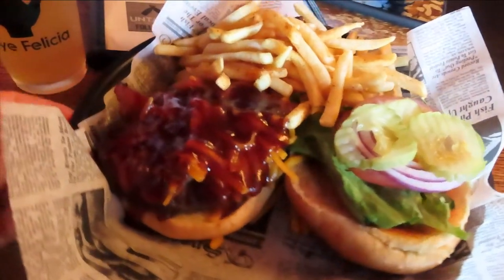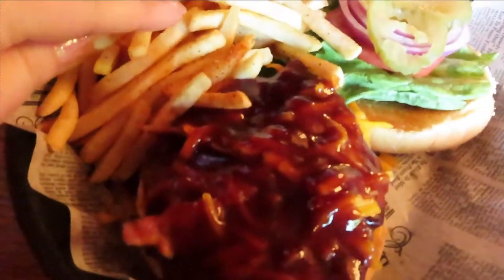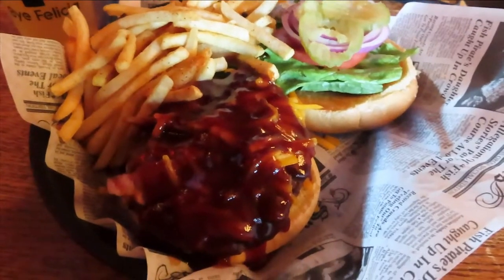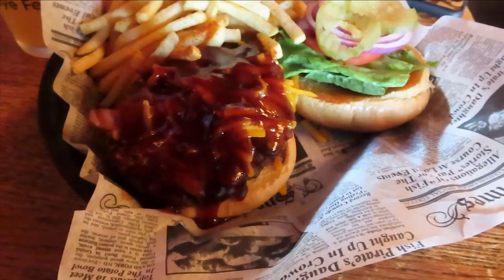It's gonna be good with a burger, I can't wait. All right, so I got the bacon barbecue cheddar burger, and they have these super thin fries, which are my jam, and there's some seasoning on them, so I'm really excited to get that. But look at all that barbecue sauce. You don't need ketchup or mayonnaise or anything.